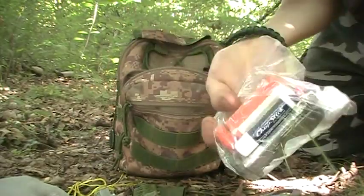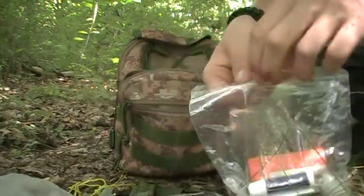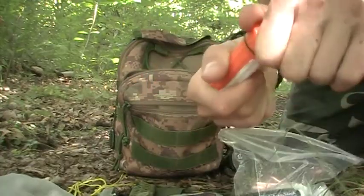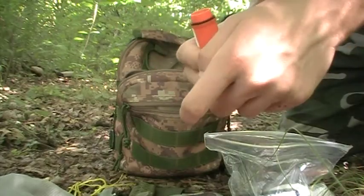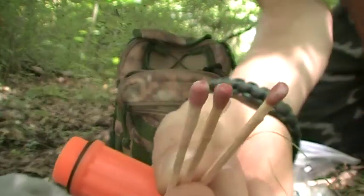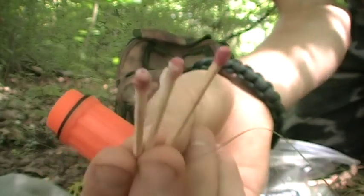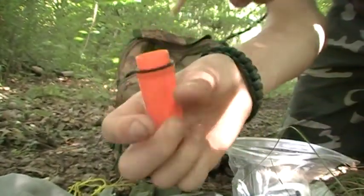Next up, I have my fire starting kit. I have many ways of starting fire in here. First off, I just have ordinary kitchen matches. As you can see, I dipped the head of the matches in wax, so if they get wet, they'll still work. And all I have to do to use them is scrape the wax off the tip.